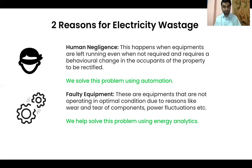The second reason why electricity gets wasted is faulty equipment. So in any commercial property, there are multiple equipments, right? So say a 50,000 square feet property probably has around 30 to 40 ACs within the property, even more, right? And what happens is that in most of these properties, there is periodic scheduled maintenance. So regular maintenance is happening, say every 45 days or every 2 months, right? And say an equipment like an AC gets faulty today, right?